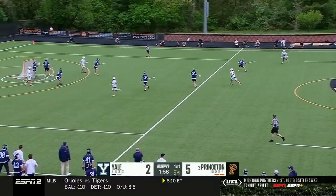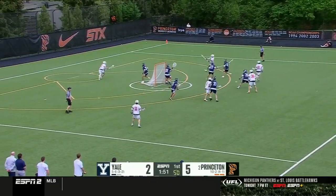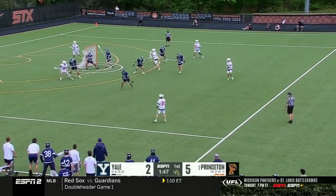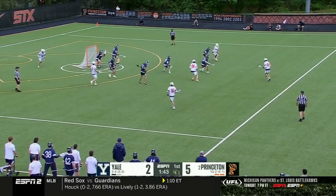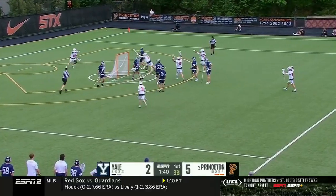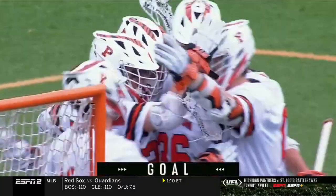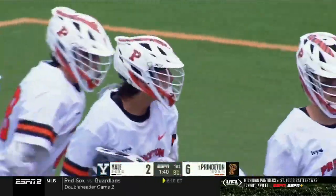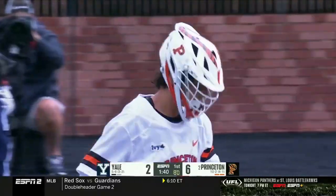Princeton back on offense. Braden Saris over to John Dunphy. Colin Burns aggressively dodging. Yale in a little bit of a zone here. Nice feed, cross crease. Kabiri looks like he just tapped it in, a little one-timer. Why not? It's NHL playoff season. 48 with the assist, John Dunphy, and I'm not sure Kabiri had that in his stick.